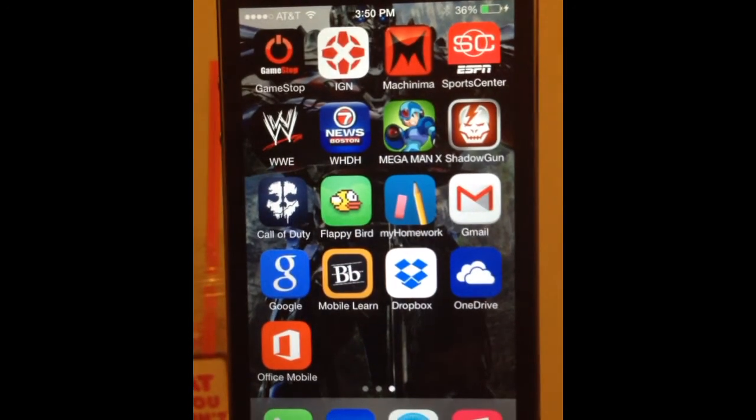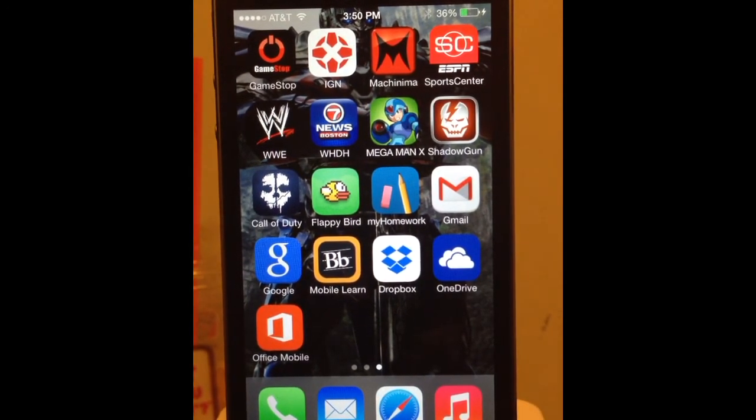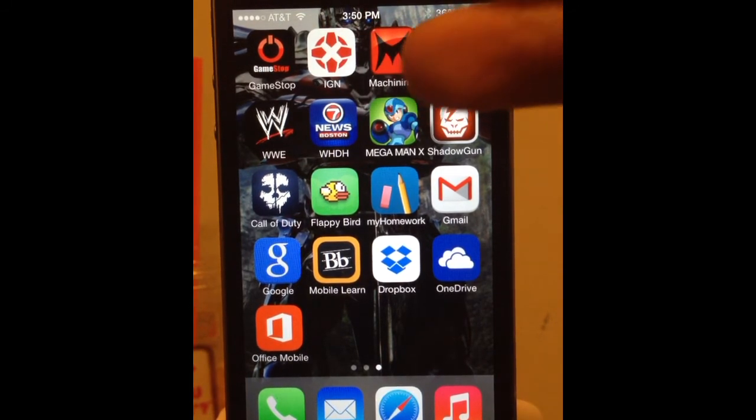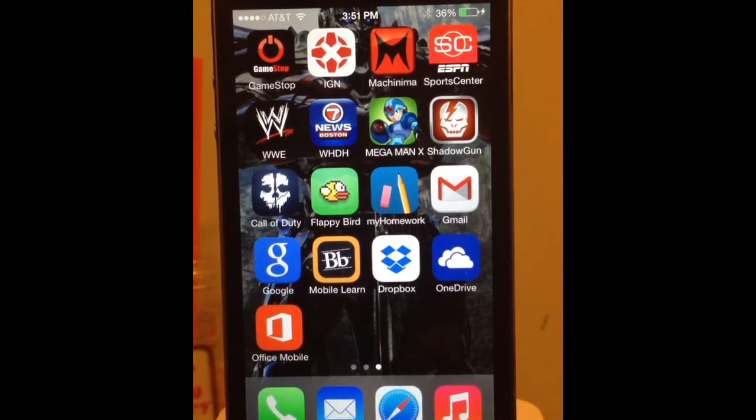So on this last page here, as you see, this is mostly my games and my school. Starting from the top, we've got GameStop, just because I have a Pro member card, because I get all the Game Informer magazines. IGN, just how I keep up with gaming news. Machinima, another way to keep up with gaming news. And the show that they have, Inside Gaming Daily. Adam Kovic and Bruce Greene are freaking comedic geniuses.